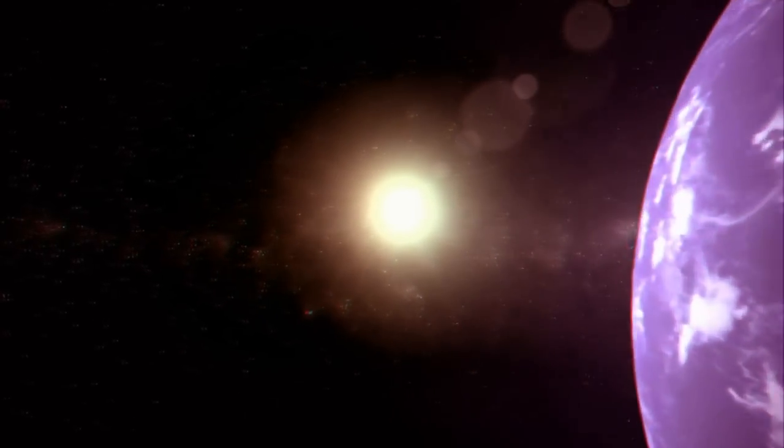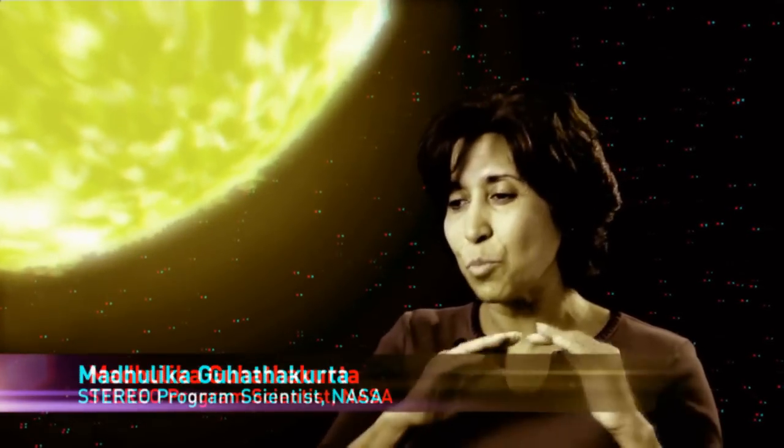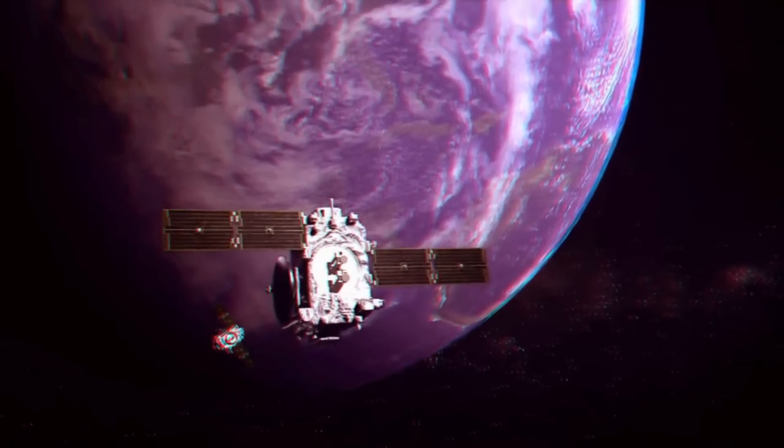The Sun is 93 million miles away from Earth. But by using STEREO, lead NASA scientist Dr. Madhulika Guhathakurta will soon be closer to the Sun than anyone ever before. It goes back to the Lewis and Clark days, essentially. We're just moving from one frontier to the next.